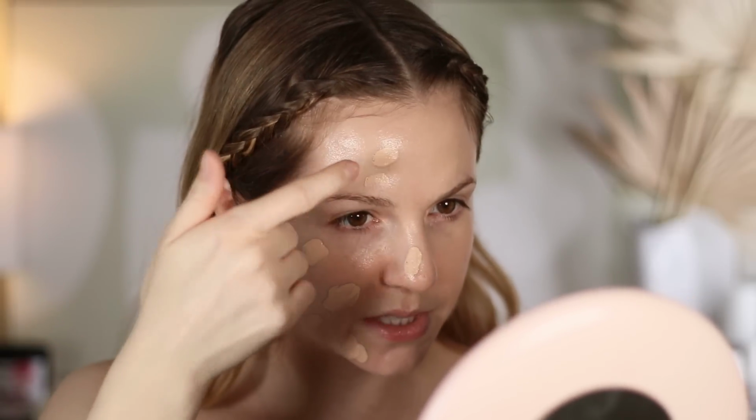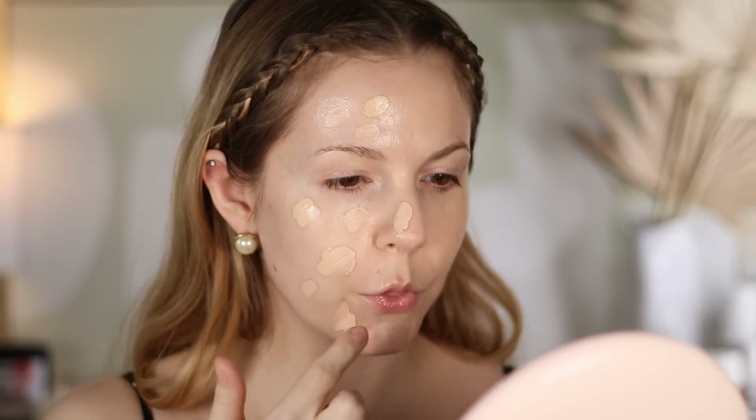Okay, now the original. First thing, these have different packaging. I thought they were identical, but the original is circular and the new one is like a hexagon. So minor difference between the two, but this one I have in the shade 170, which is not my best shade match. As it sits on the skin, it starts to really oxidize. So already I would say texture-wise, this is thicker in consistency than the new one.